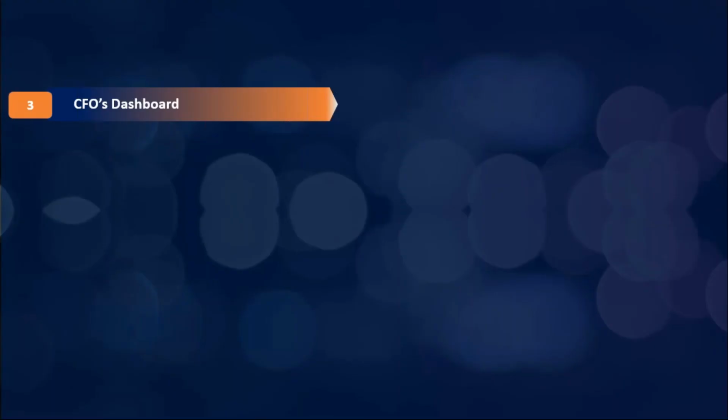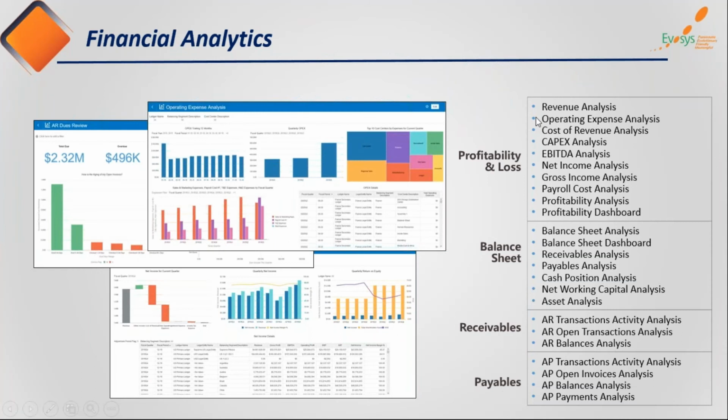So let's see what we have as a pre-built solution on the CFO dashboard. As you can see from the CFO dashboard, the financial analytics bundle package comes with every bit of the analytics. It starts from profitability to balance sheet to receivables to payables, everything. Everything is included in a single package, and these dashboards are pre-built and available to you.